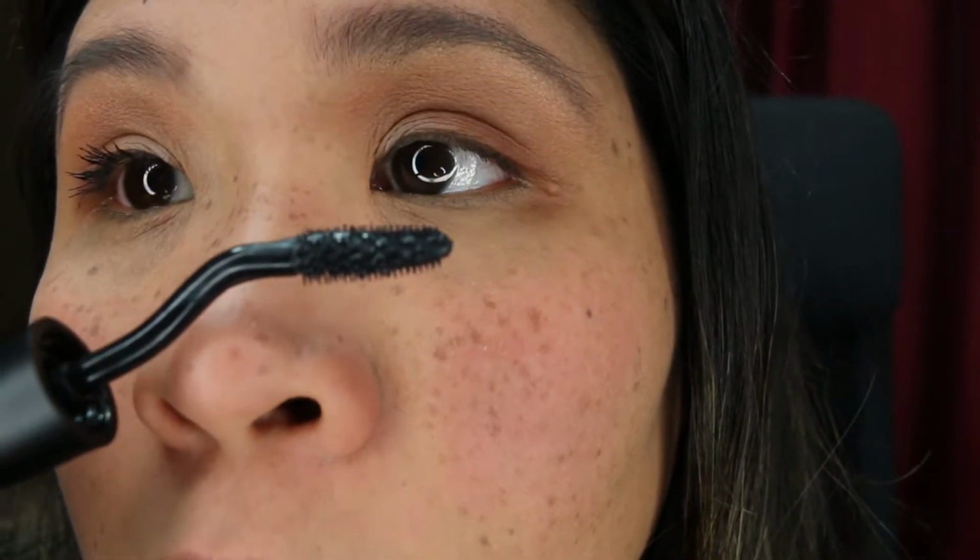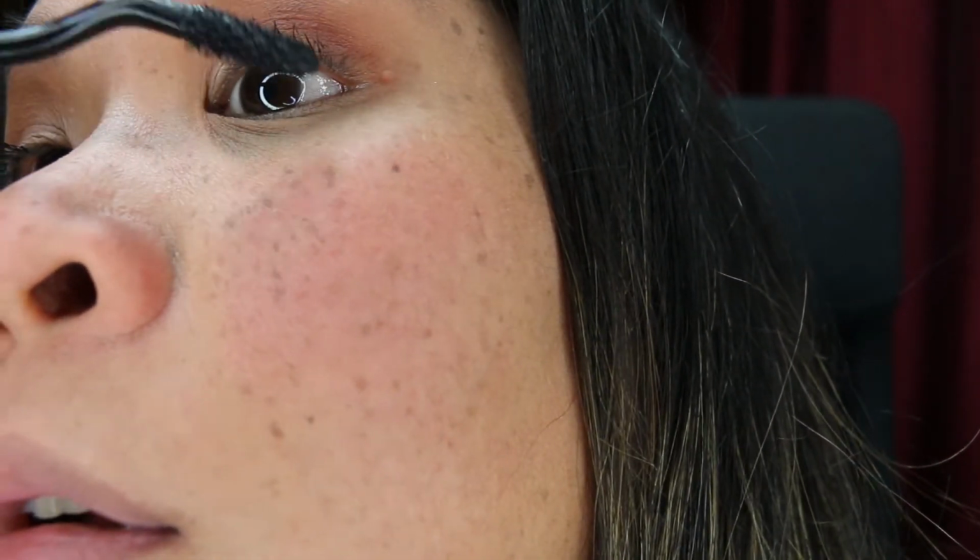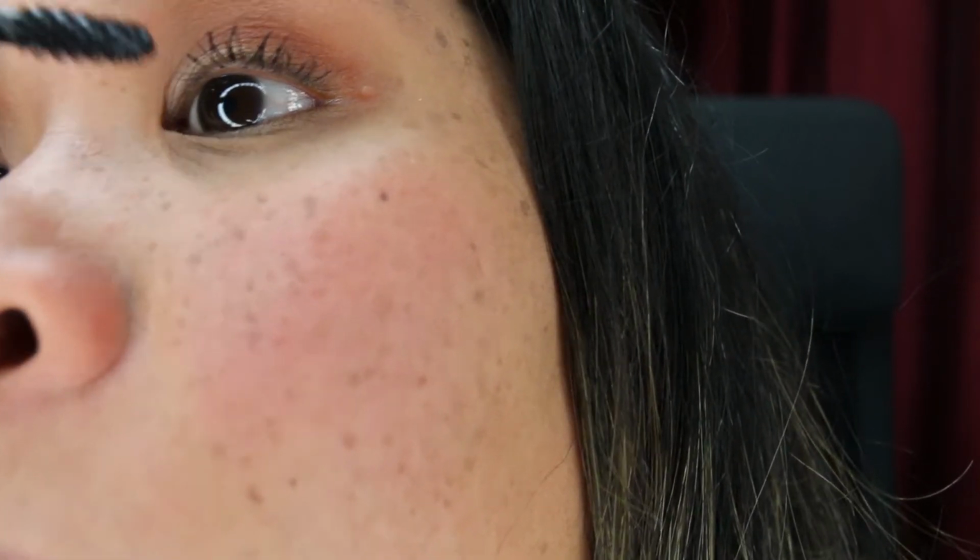So I just want to wiggle from the base, kind of go up. The actual brush itself has these tiny, tiny, tiny little hairs. So I'm assuming that it's supposed to grab the lashes and pull them, separate them, and pull them up.